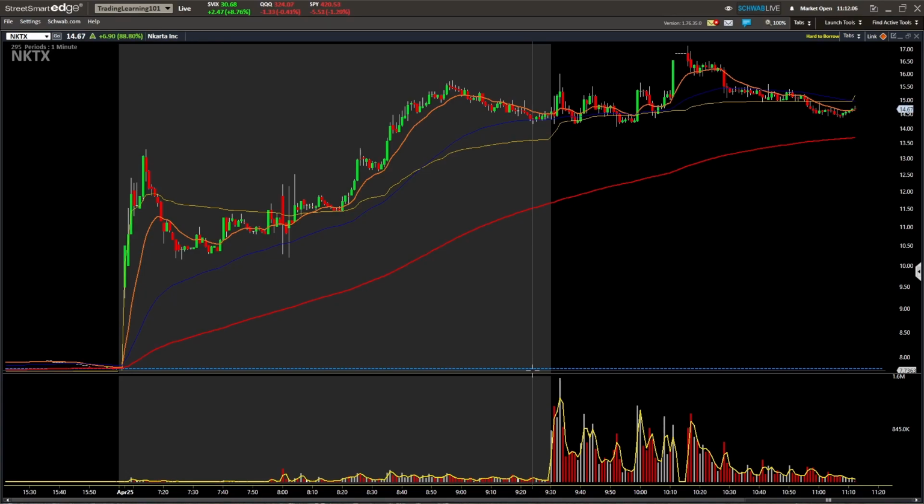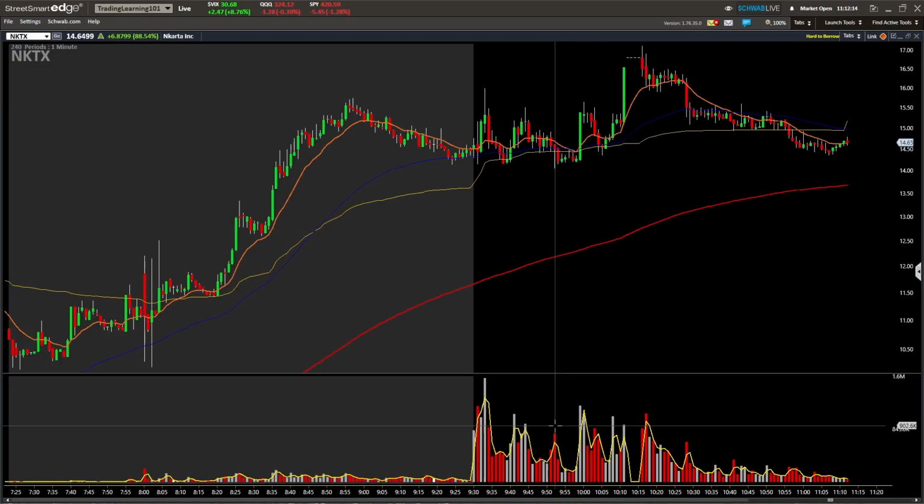The market opens up at 9:30. All this volume just starts exploding into NKTX. Looking at the volume here, every 1 minute on average, the first 5 minutes of the trading day, you were getting 1 million in volume every 1 minute. Just exploding into this. I want to look at the characteristics of this stock here.